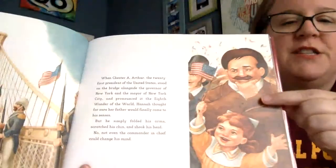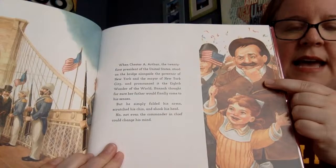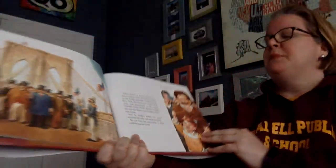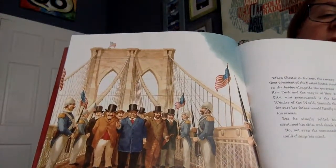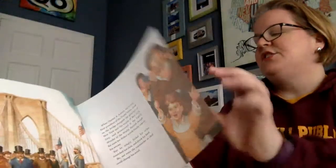Look at that illustration there. You know, when you really want to do something and there's an adult that looks like that, do you think they're going to let you do it? Okay, so you got all those very important people on the bridge. They're all saying it's safe, but to Hannah's dad, not so much.